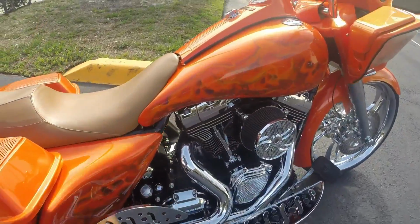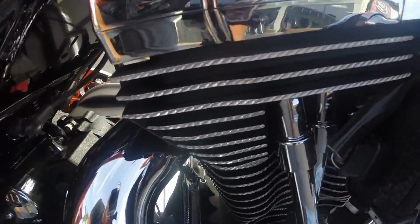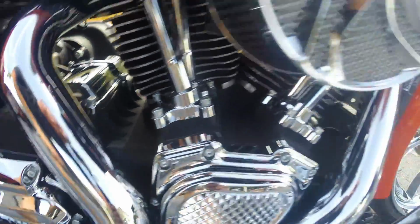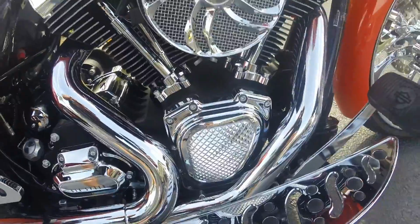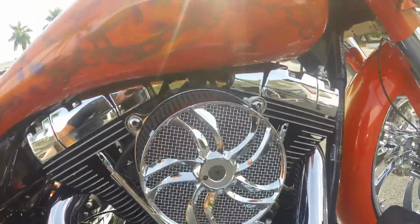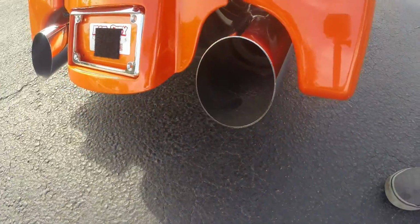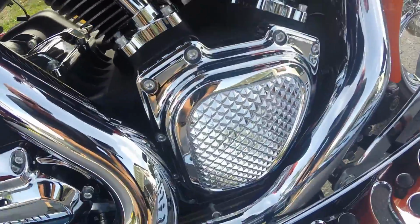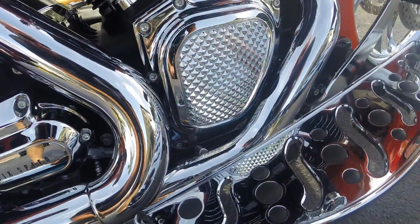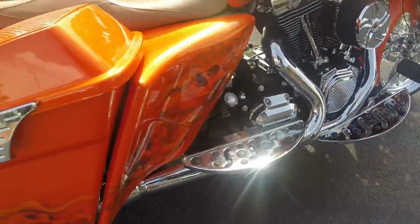I'll go back up here, show you some more stuff. The 103 motor's been tricked out even. It's all been diamond cut. Looks fantastic. I know that's like a $2,500 job just to do that. You got the full stage one system on there with the high flow air intake on it. And then you got the slash cut exhaust on it. Sounds awesome. You got the Eddie Trotta trans cover here. Custom floorboards for both the rider and the passenger.